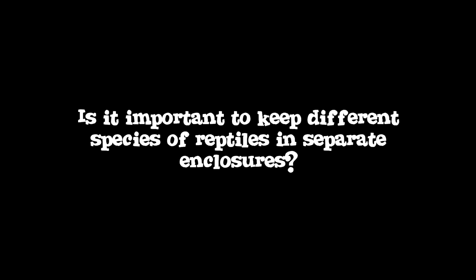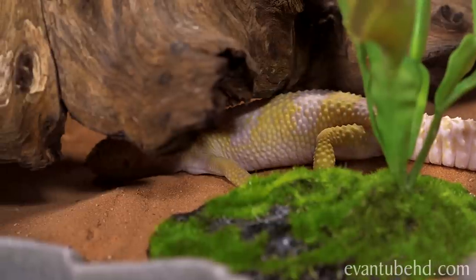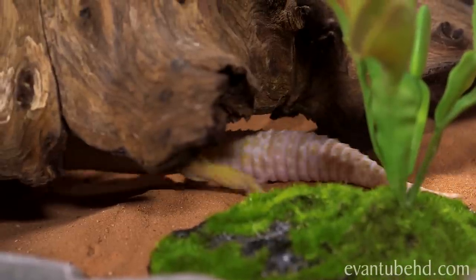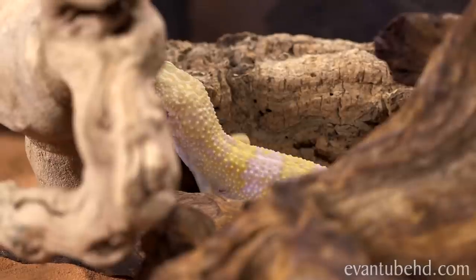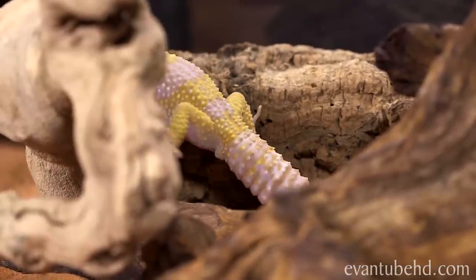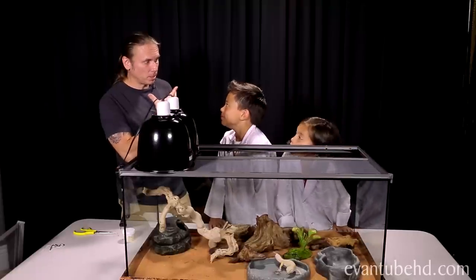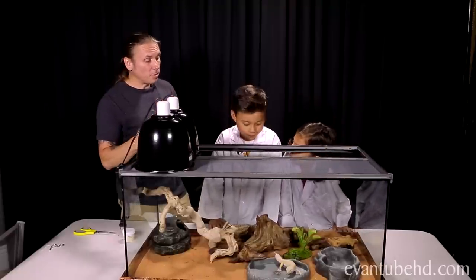Is it important to keep different species of reptiles in separate enclosures? Yeah, it's always good to kind of keep the species separate. I don't know if they'd fight or not, but they could. And I tell you, bearded dragons in particular are very territorial. In the wild, as a matter of fact, that's why they call them bearded dragons, because they have this big black beard as a male. And that's the way they defend their territory.